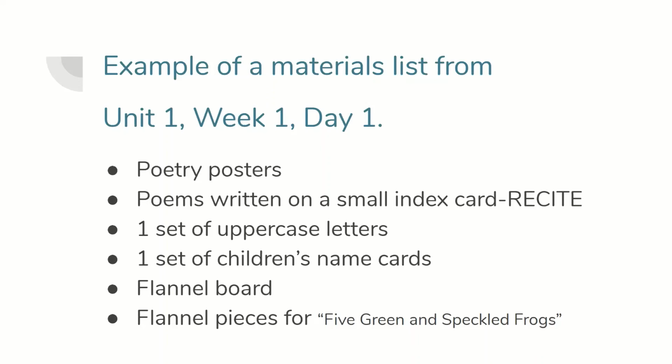Because the other piece to that conversation is the alignment, the vertical alignment between pre-K and K. So if kindergarten classrooms are using Jolly Phonics and pre-K decides that they want to do that for that alignment piece, then that's so important, right? It's not something that you can just flub or pick and choose what you want to do.